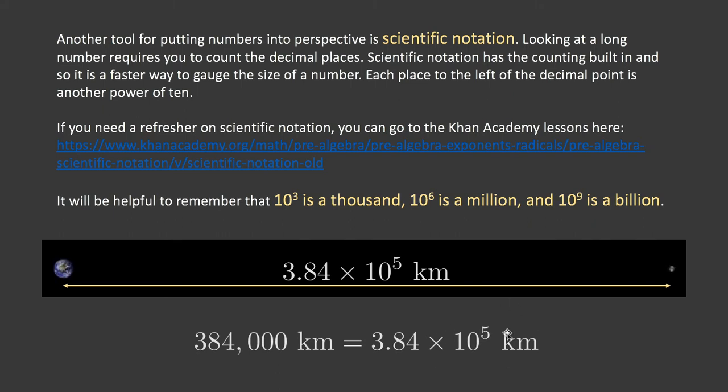So when you get a large number, you would have to count the places to consider that number. Scientific notation does that for you already. One more point about scientific notation before moving on.